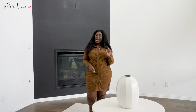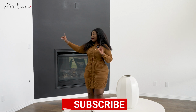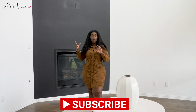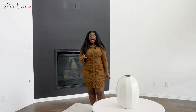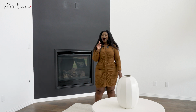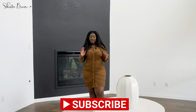Now, when they say eggshell, eggshell has a little shine to it, right? But not so much, which is what's on this wall. Eggshell has shine, but not so much where it is glossy. There's a big difference. I like eggshell, I like matte, I like gloss when it needs to be gloss. I think we have gloss on our kitchen cabinets, okay? So there is the difference.